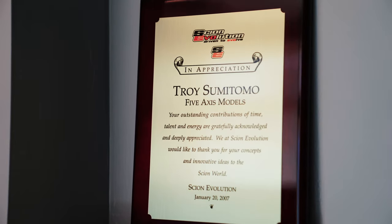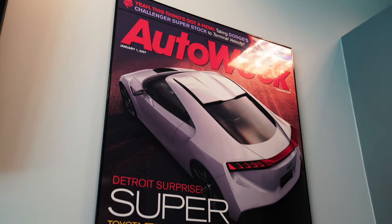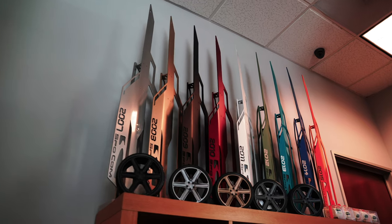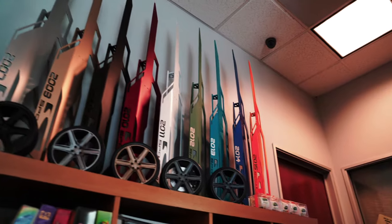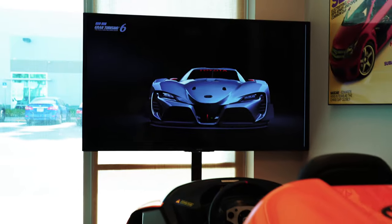Yeah, FiveAxis is a design and prototype shop. I started back in the mid-90s to service the design community. We've been really fortunate to be aligned with big companies like Toyota, Honda, Lexus, and mainly what we were building was a lot of their concept cars. Probably my two favorites that come to mind are the FT1 and the LF-LC.